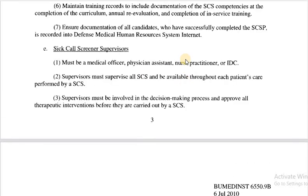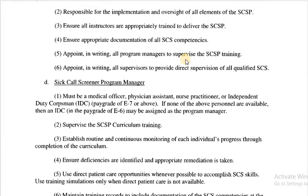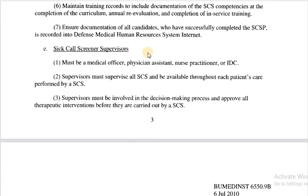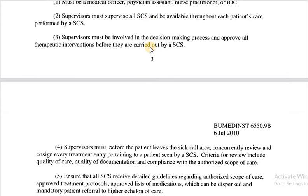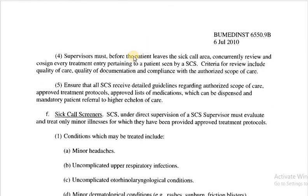So, sick call screener supervisor. There's a program director, there's a program manager, and there's a supervisor. The supervisor must be an MO, PA, nurse practitioner, or IDC. They must supervise all sick call screeners and be available throughout each patient's care as provided by a sick call screener. They must be involved in the decision-making process and approve all therapeutic interventions.